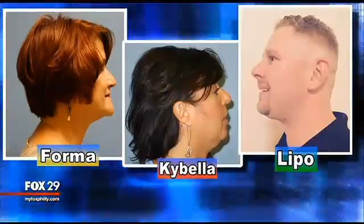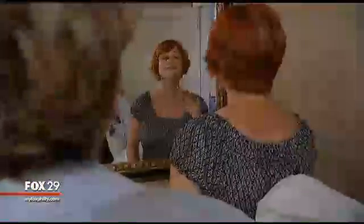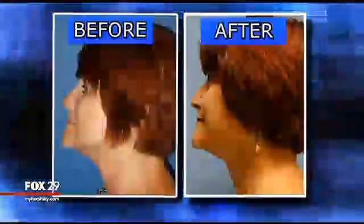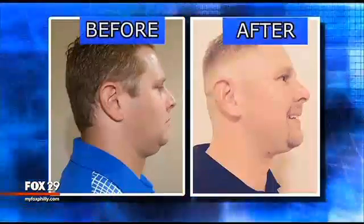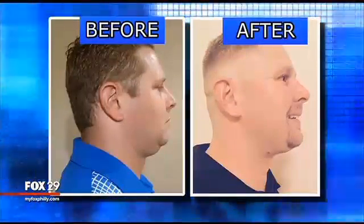2 weeks in, see how Audrey, Linda, and Thomas are coming along. I can't believe it. Really, and no needles. My family doesn't know I'm doing it yet, and all my siblings have double chins, so look out. If it makes you unhappy, it makes you unhappy. Fix it, if you can. Joyce Evans, Fox 29 News.